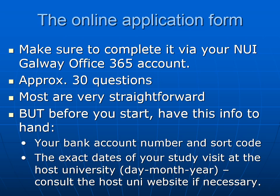If your bank account is not held in the Republic of Ireland, then you'll need to give us your BIC number and IBAN in place of the sort code and account number. These are simply the internationally recognised format of the sort code and account number respectively.